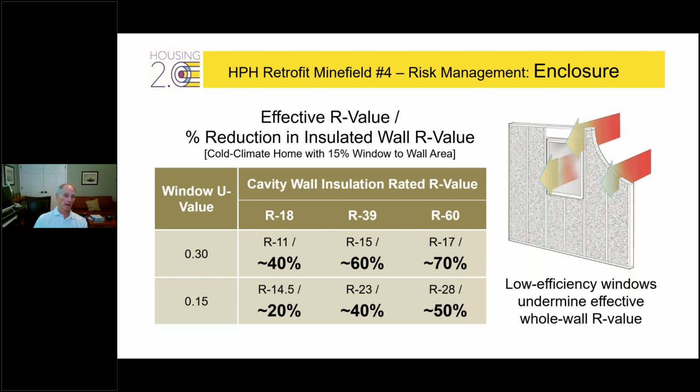and I add that Energy Star 0.30 U value window, the total wall R value drops from R18 with the windows to R11. So the windows cause a 40% reduction in the wall's effective R value. If I go to a 13-inch wall, more than double the insulation, 60% of the R value is lost. If I go to the R60 wall, about 20 inches thick, it's R17 or a 70% loss. So you made this big investment in a really robust wall, and you're losing 60, 70% of the value.